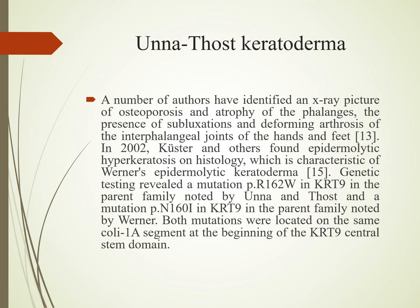In 2002, Kuster and others found epidermolytic hyperkeratosis on histology, which is characteristic of Vörner epidermolytic keratoderma. Genetic testing revealed a mutation p.A162W in KRT9 in the family noted by Unna and Thost, and a mutation p.N160I in KRT9 in the family noted by Vörner. Both mutations were located in the same segment, at the beginning of the KRT9 central rod domain.